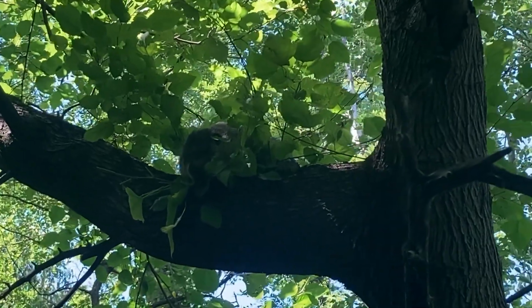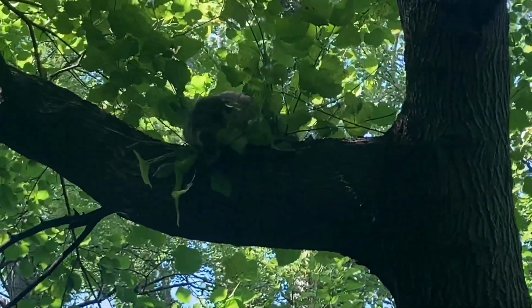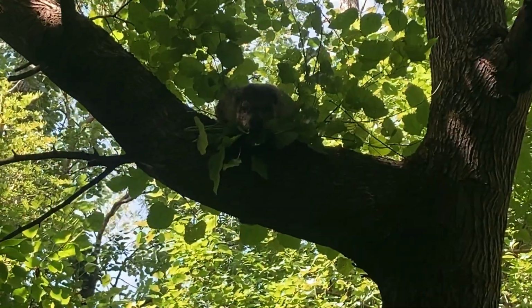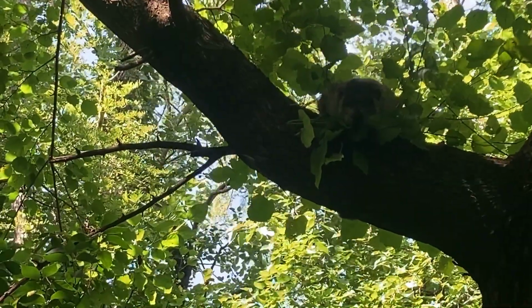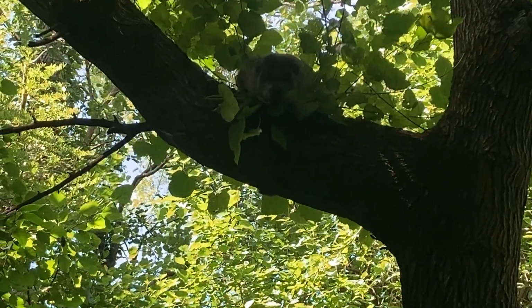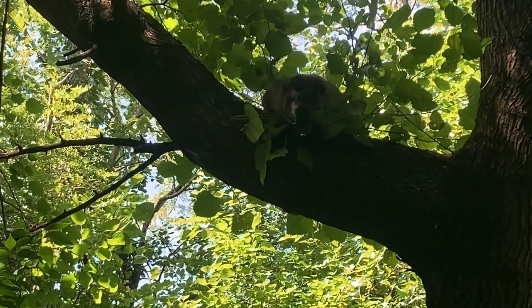Anybody know groundhogs can climb? I didn't know they could climb. This is a groundhog, guys. It's a big one. It is really a large animal. I don't know if I've seen it blink yet. We're wondering if it's even alive. Maybe. It's really creepy to see it up there.